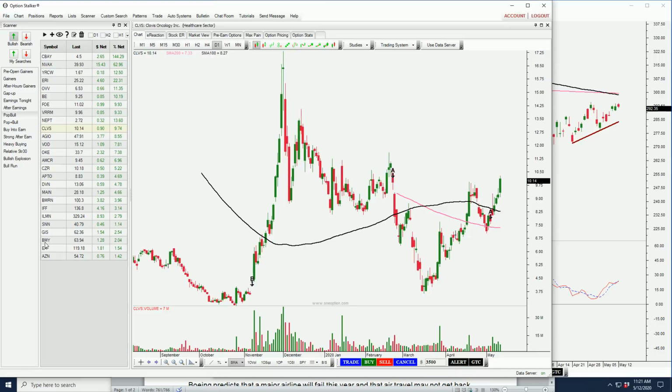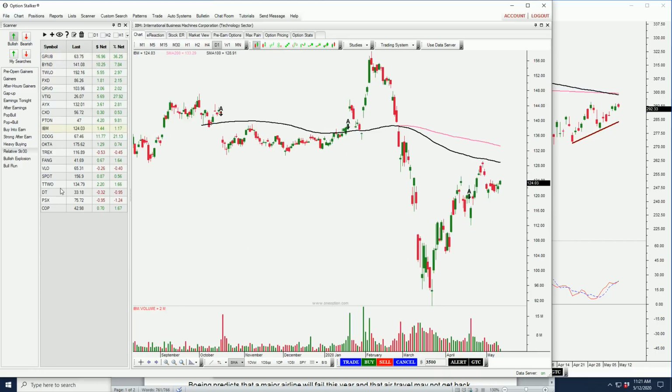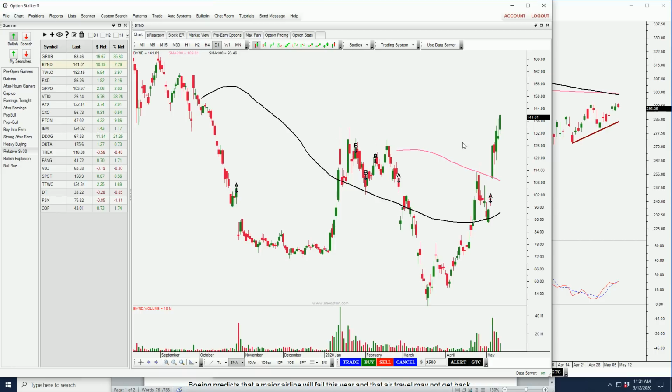Well, BMY actually has very liquid options in it. I'm going to keep looking. BYND looks like probably the best stock that I see in terms of option liquidity and a breakout. So I'm going to stick with BYND. That's your best pick of the day. We're going to go with that. I think that's going to continue to have follow through. I like that breakout through horizontal resistance right in there.